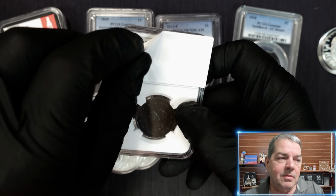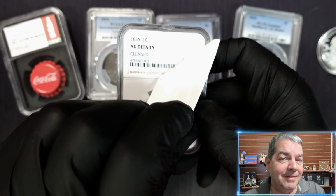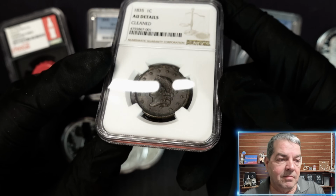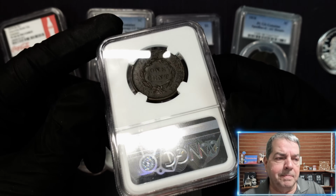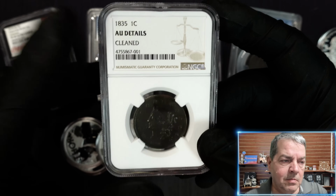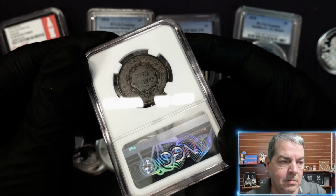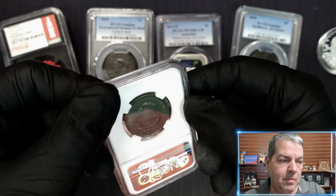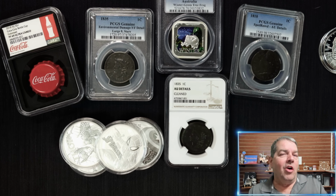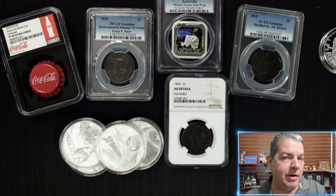It is, in fact, an AU, but I also wanted to know if you would notice that it was cleaned. But I get that it's very possible that it's hard to tell if it's cleaned through a camera. Okay. So a lot of glare. Yeah. But yes, you were right. It's an AU. So AU details clean. This is my 1835 large cent. And I really wish this wouldn't have come back clean because it doesn't really look clean to me, but I'm not NGC. It's kind of hard to tell on the camera, but there is some type of sheen or something. And that could just be the glare of the lights.